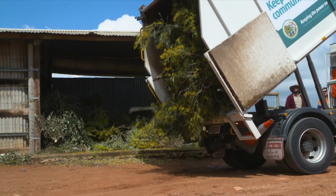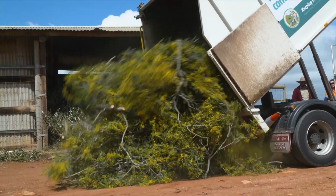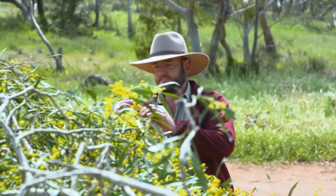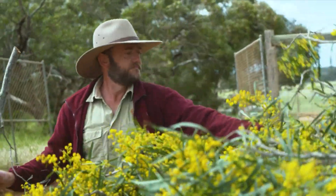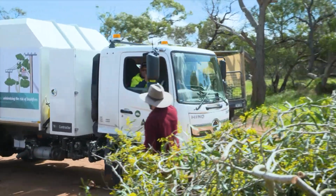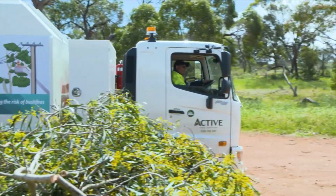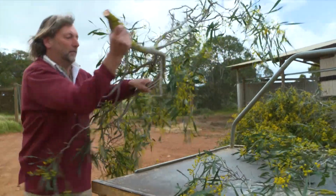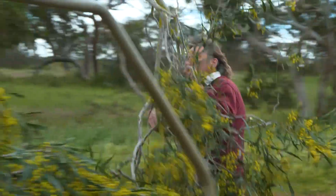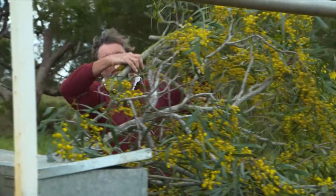We're very happy every time we receive the acacia from Active Tree Services. We're after specialty species of trees to feed to these animals, which we call browse. And acacia is the highly sourced browse that we use. It's important because the animals need it every day as part of their dietary supplement. The volume of browse that we actually use here at Monarto is quite astonishing. On a rough average, probably about 20 to 30 ute loads per week.